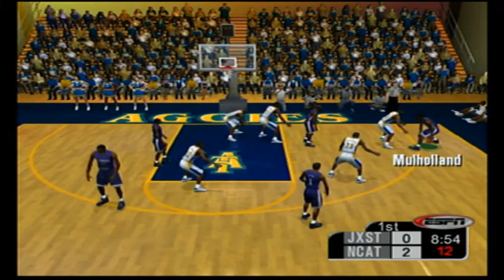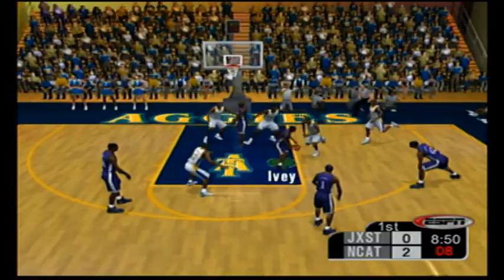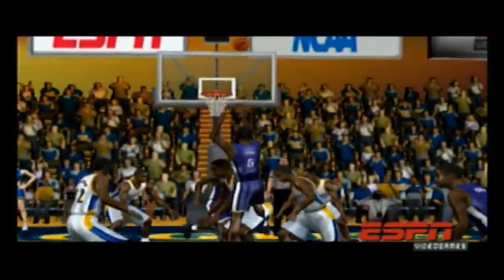With the ball up top. Six, nine, eight, they get it down low. Shot clock is at six. They have to put it up. A lot of nice things going on in this play, Mike. Can't set it up much better than that. No, that's a beautiful assist right there, Mike. That's the way you draw it up on the chalkboard.